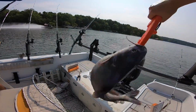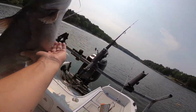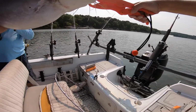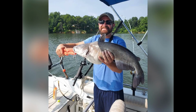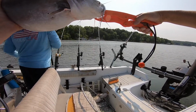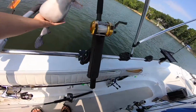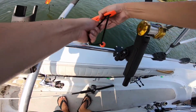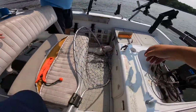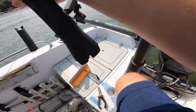Get a picture of me. Whoa. Chill, buddy. Get your hand under the belly. Okay. I can feel it. Whoa, easy. There's one hitting that one. He's down. Did you get a picture? Throw that net. Yeah, throw that net and come get this. Just step up there if you want to.